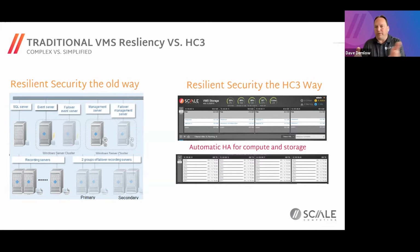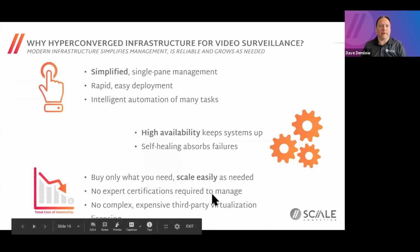But just an easy example is in this 4-node picture above. This is a 4-node HC3 cluster running a bunch of recorders. I could go, in this case, probably up to 75% of memory utilization across 3 of these nodes and still have room that if one of these systems fails, I've got enough free capacity on the 3 remaining nodes to spin those up. And even in a 3-node cluster, you could get pretty close to that. So I'm not having 50% of my compute resources just sitting there waiting for something bad to happen. In this case, you only need one node level, N+1, of redundancy.